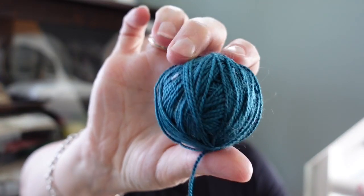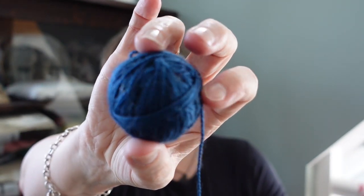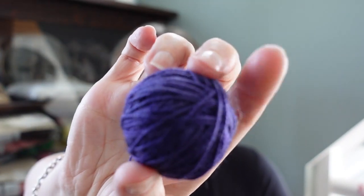From the green, I went into this teal color, which has a fluff on it. And then we went into this beautiful, beautiful blue. Isn't it lovely? Oh, I think this one was my favorite. And then I'm dropping the yarns. I used this beautiful purple. And then I wound up my final skein.